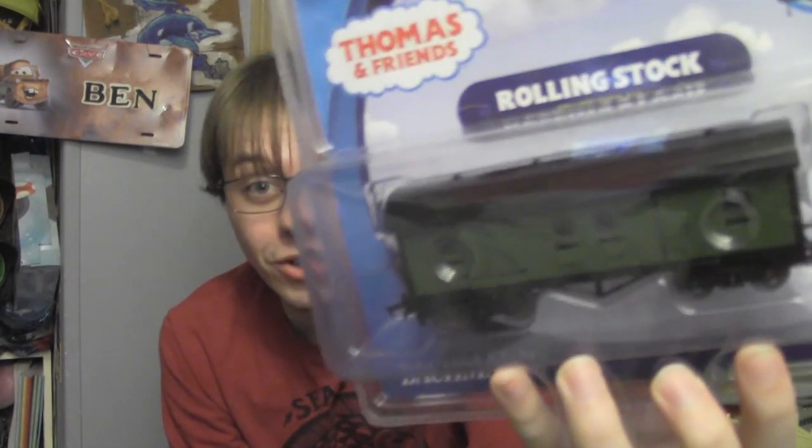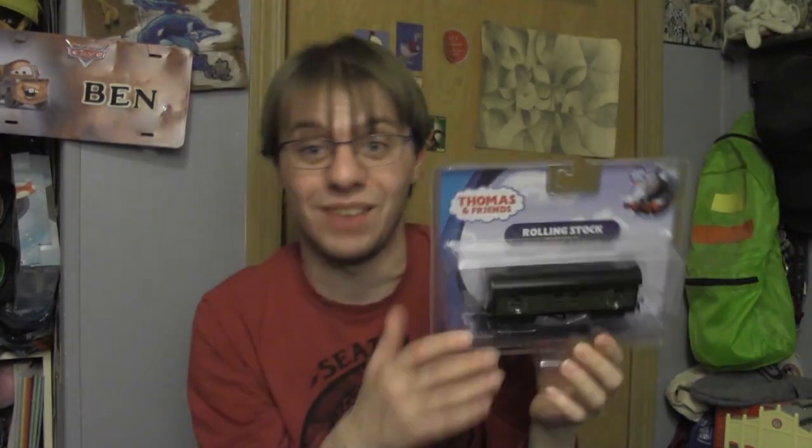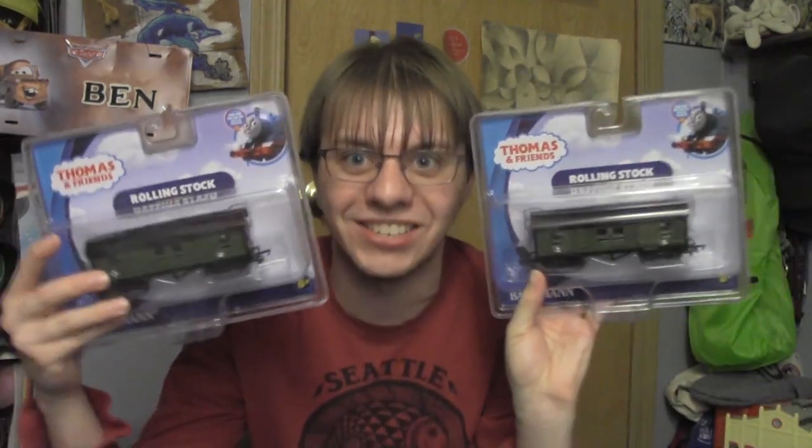So what I actually have here is a Bachmann Thomas mail car, but this time it's all in green paintwork. I actually got this as a Christmas present alongside plenty of the other models, and it's quite funny: I didn't just get one of these, I actually got two of these.